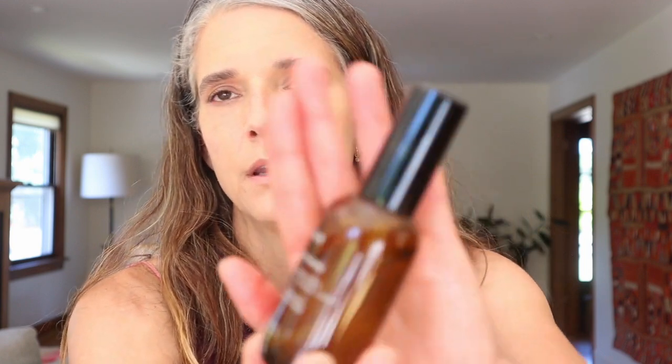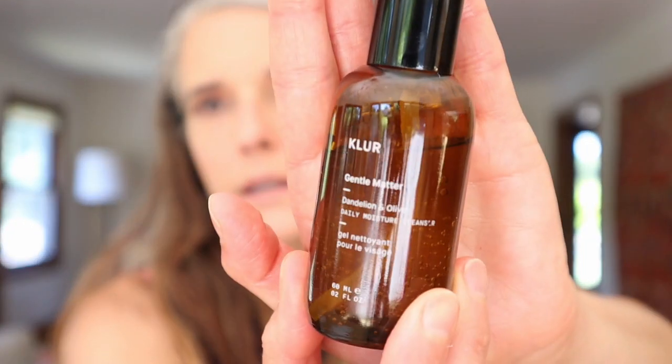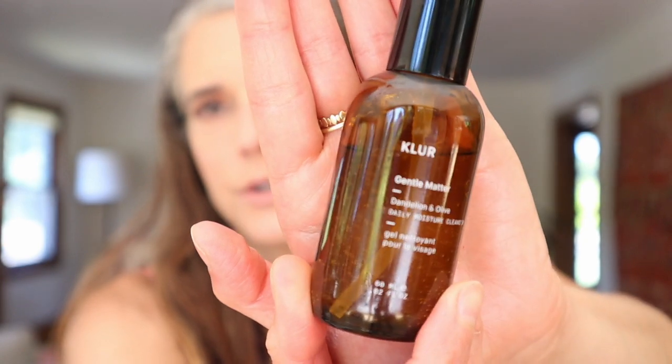So let's move on to a cleanser that I really have been liking. This is from Clover, K-L-U-R. This is the Gentle Matter. That's the name of this cleanser. And if you like a really gentle foaming cleanser, not super, super foaming, just more like a really luxurious lather, I highly recommend this. This has been a huge hit for me.